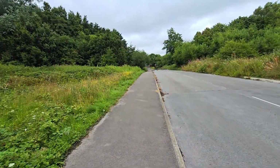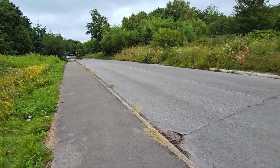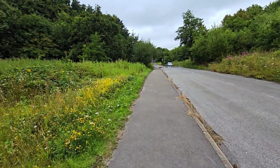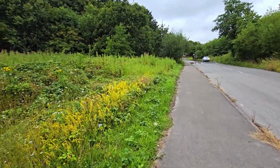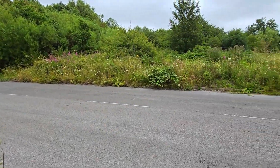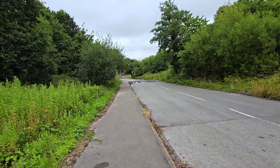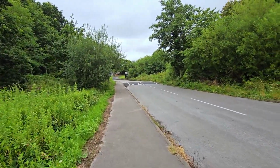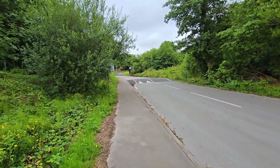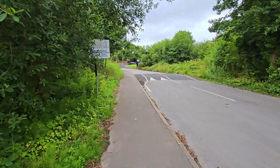Do you know what, I've never known it so quiet down here. It's 3:30, kids are just finishing school, so it's not like it's jam-packed with kids or nothing, but yeah, I've never known it so quiet. Little hum of a helicopter in the background, and Riverside Drive up ahead there.